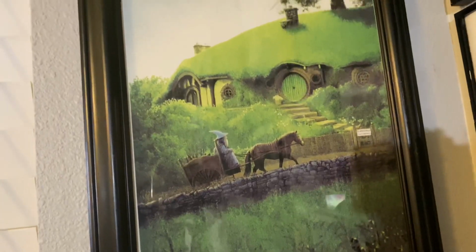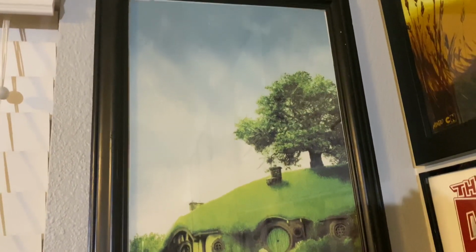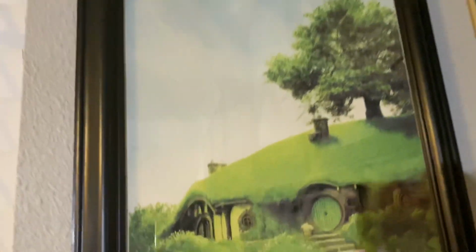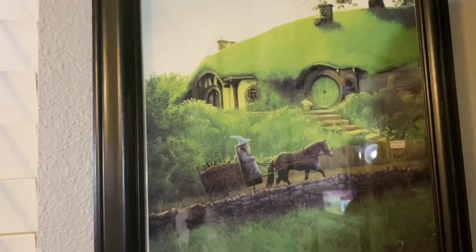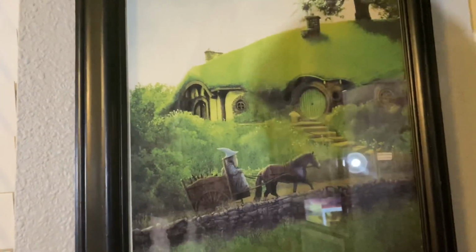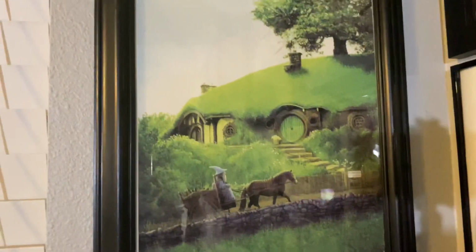And then moving on up, we have a really nice Lord of the Rings one that I picked up from Bottleneck Gallery, I do believe. But yeah, just a big fan of that. I really like backdrops that are simple with one character. It's kind of a pattern I have. They're pretty much all like that, except for a couple. But I'm a big fan of that simplicity.